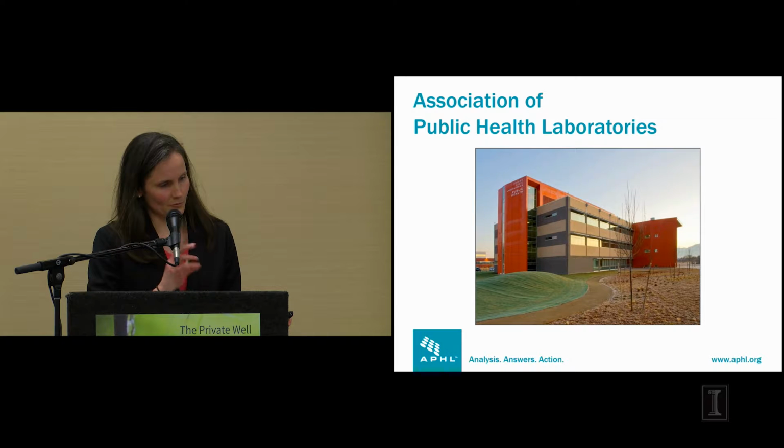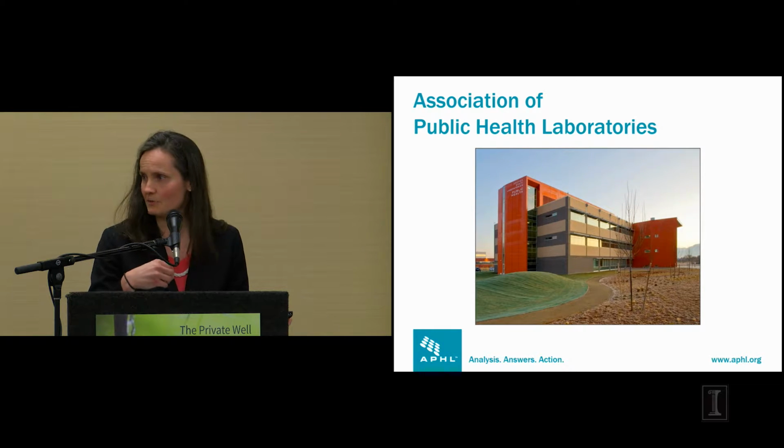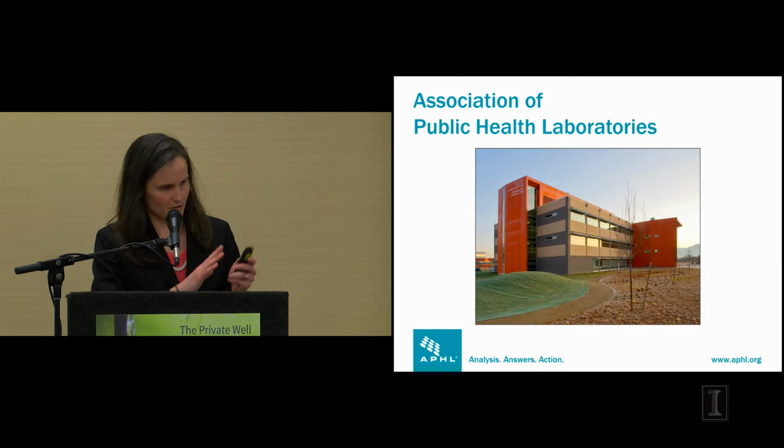There are public health laboratories in general, and then there are also agricultural laboratories, chemistry laboratories, environmental laboratories. Sometimes that environmental laboratory is set up within the state public health laboratory or the city or county public health laboratory, but regardless, they are all sort of public health laboratories in our minds.